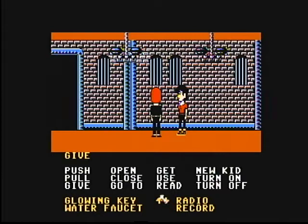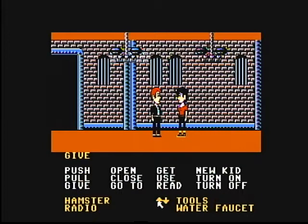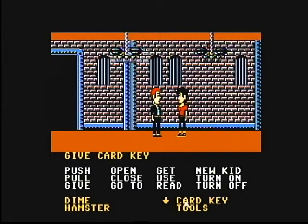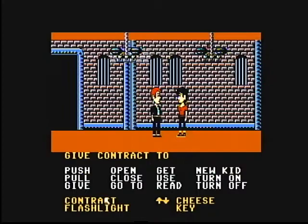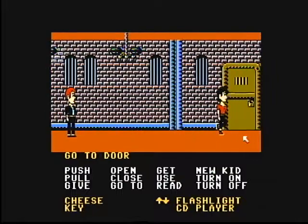Give glowing key to Dave. Give card key to Dave. Give contract to Dave. Alrighty. Now we're set. Let's go.